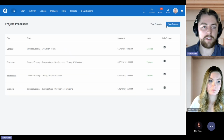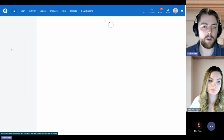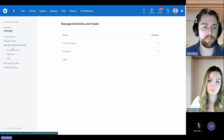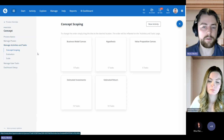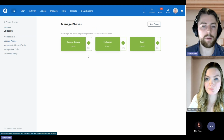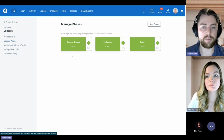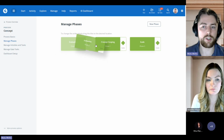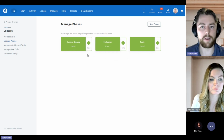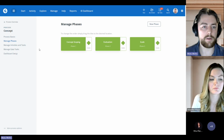We'll not go into detail on the different process adjustments, but we'll just take a look at one of these processes to quickly visualize how easy it is to adjust these processes and all the tasks that are stored in there. So maybe let me just quickly start here. Basically, what you can do is add as many phases to a process as you want. You can also quickly change around the order. So you might want to do evaluation sessions coming before the concept scoping or just later on in the process, notice that there is something missing and add another step in here.